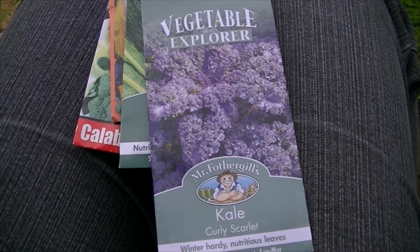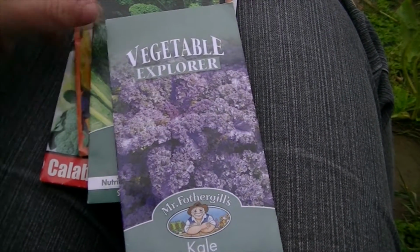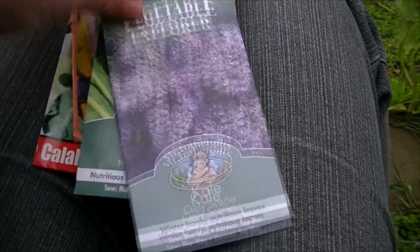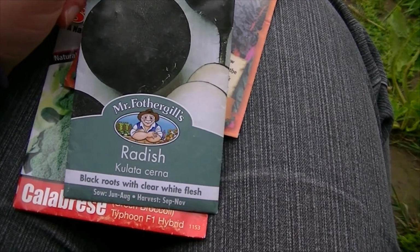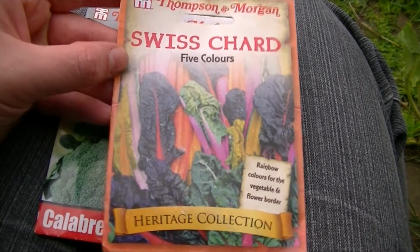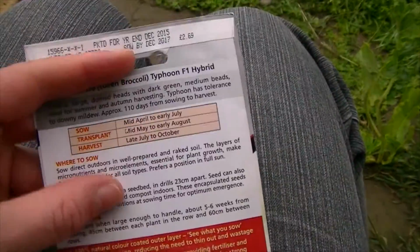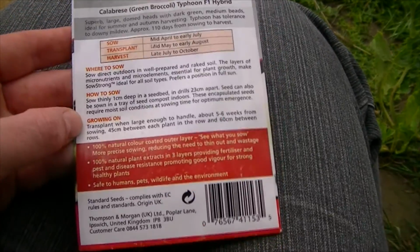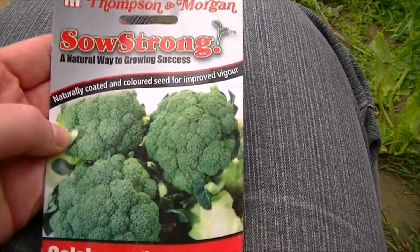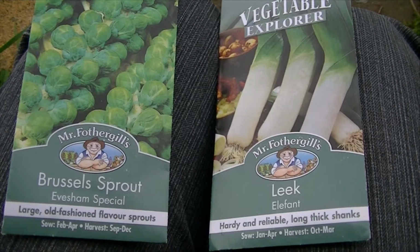I've got some seeds that I want to put in at the bottom half of the plot, so these are going to be more ready in the autumn. And there's 2 types of kale. There's a purple one and a green one. I've got some radish, they grow quite quickly, so I'm going to pop those in. And the same with the Swiss chard, I want to get that in this week as well. And then I've got the calabrese. I thought I was too late to plant this one, but it does say that you can sow it in early July, so it's probably going to be a bit later than most people's, but I think I'll stick that in as well. And the other 2 that I'm going to put in are the Brussels sprouts and the leeks.